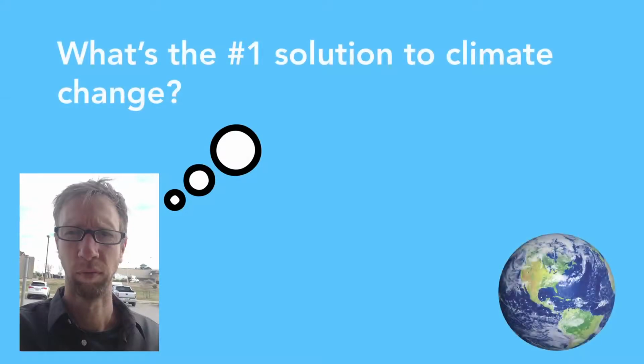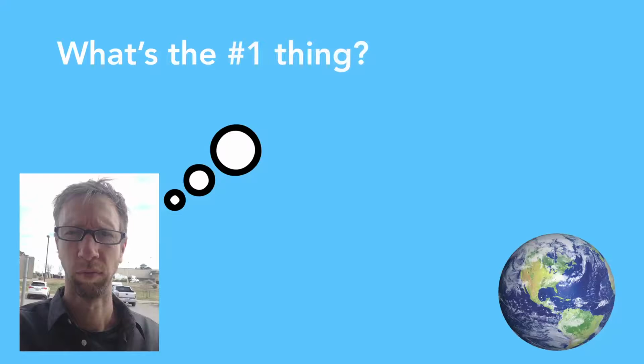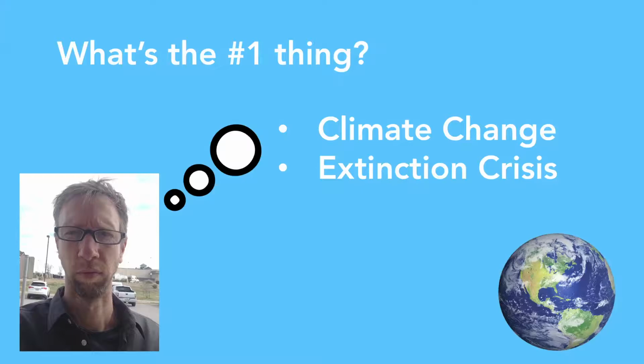I'd spent about 10 years by 2014 working on environmental issues 365 days a year with some of the people in this room. And at the end of those 10 years, I thought, what is the number one solution here? This climate change problem is just raging out of control. What's the most impactful thing that a person or a company, whether you have $1 or $1 billion, can do for the entire planet, particularly on the 2 most pressing issues, climate change and the extinction crisis?